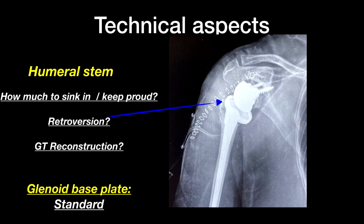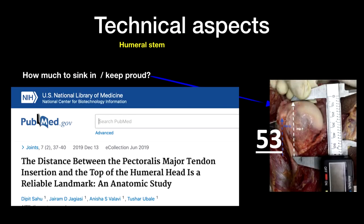Now, the humeral stem is the most concerning thing. And three things are most critical: how much to keep in, how much to keep proud, retroversion, and GT reconstruction. Glenoid base plate is very standard mostly. If you do a reverse, it's just like that. So how much to sink in, how much to keep proud?